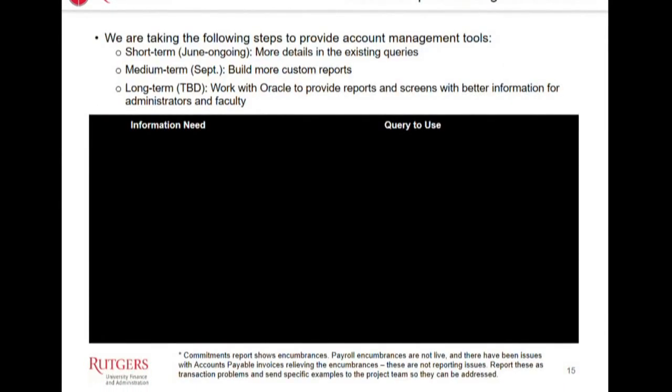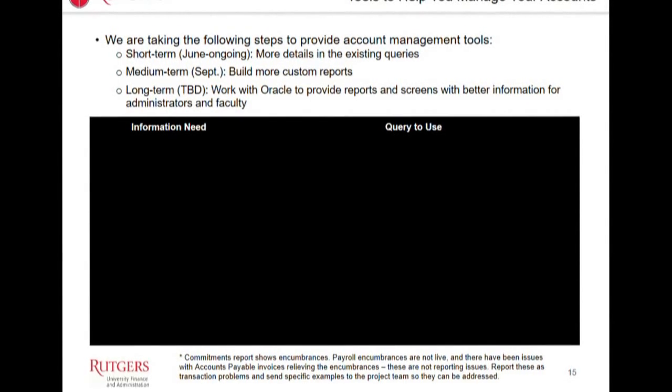So that is another one that would be beautiful if it came up the way it was supposed to. So when you download this, look at page 15, because it says on the left things like reconciling the general ledger, and on the right, what query to use. It's pretty useless to you this way. Short term, we're looking at providing more details in existing queries, but building custom reports and working with Oracle to improve how it reports out information naturally are the real critical pieces.